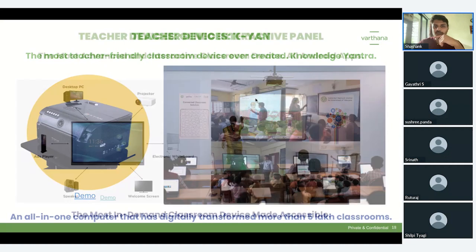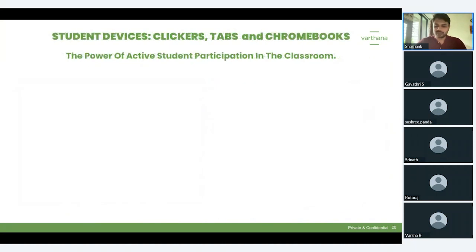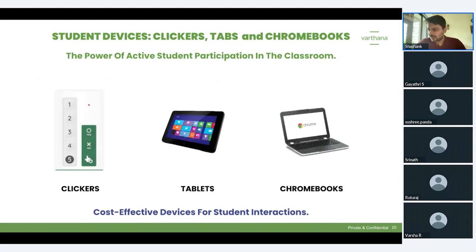Sure. With everything that we were talking about, as I said about the futuristic connected classroom, there is one way to enable interactivity, and that is, can students actively participate inside the classroom? There are different ways. Different schools go for different solutions. A school which is a bit high end might go for a Chromebook or a tablet, which will ensure that every student can join in real time inside the classroom and actively answer.